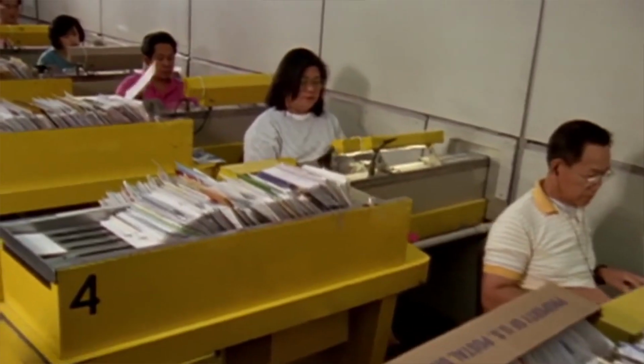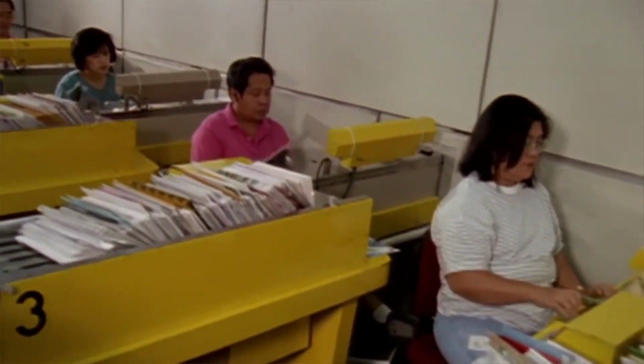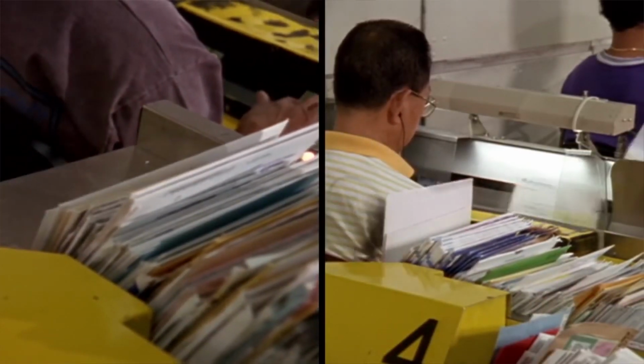But even the semi-automated versions starting in the 60s required a person to look at each piece of mail and key in the destination. There was no optical character recognition.